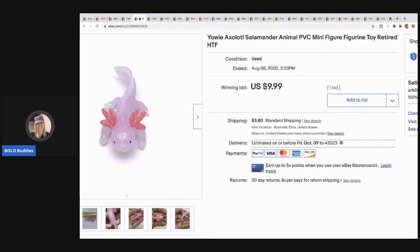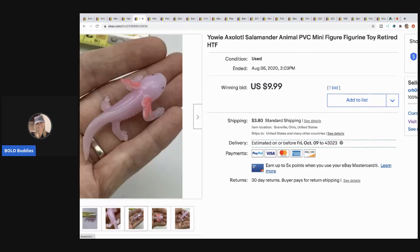I had it on auction for $9.99 because I was like, hey, I'm just going to try and auction this. And somebody sent me an offer of $12 plus shipping. And I'm like, you got it. So I sold this for $12 plus shipping. And you guys, he's teeny tiny. Isn't he cute?